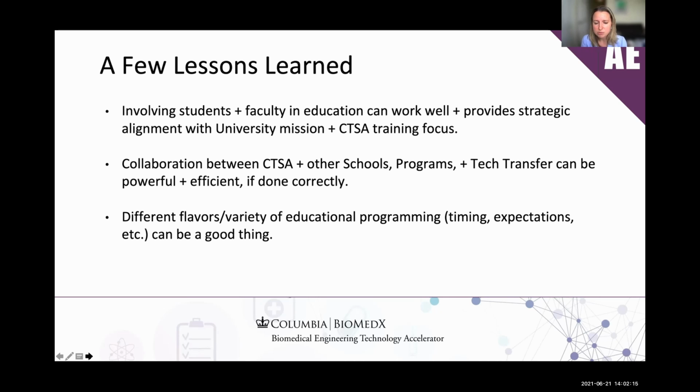I'll also note that as we've seen, there's a lot of different ways you can do this: course for credit, boot camps, workshops, etc. And I think that's a good thing. Different flavors and variety in educational program around timing, expectations, etc. can really be beneficial for these various stakeholders. And ultimately, there are a lot of stakeholders here, including students, faculty, researchers, staff. So as we approach our programs, we want to make sure we're managing expectations as best as we can.